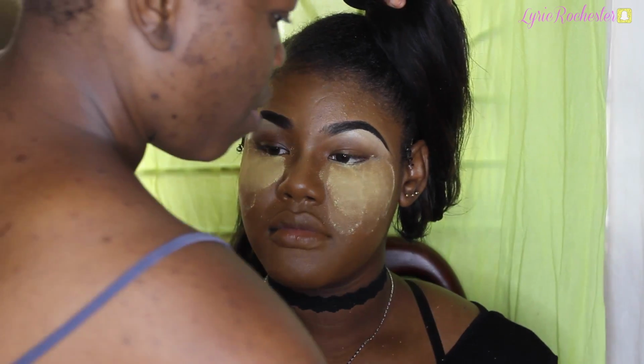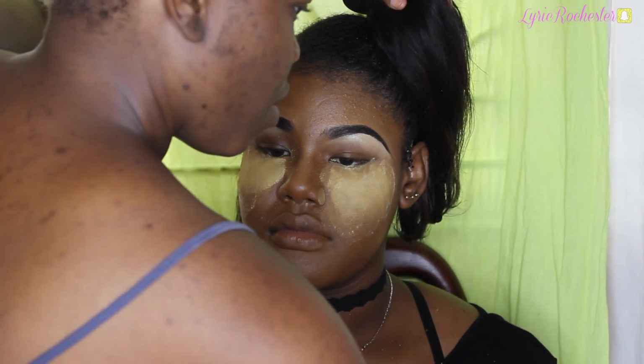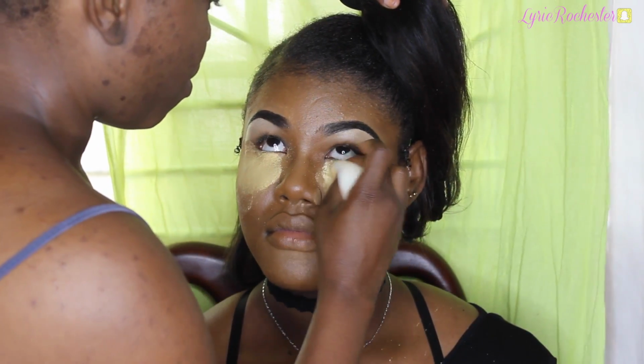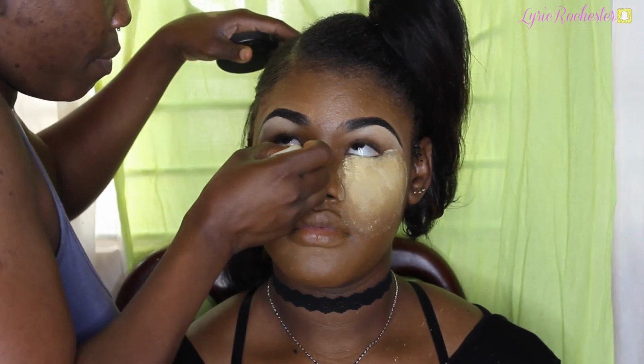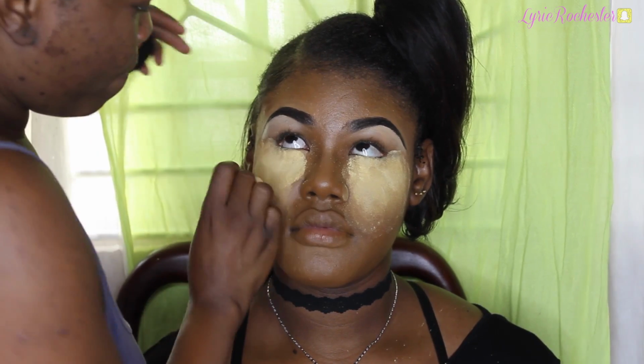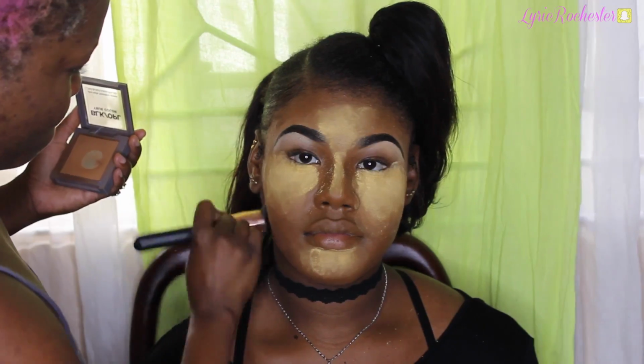So now I'll be setting the highlighted areas with my Sacha Buttercup, again with the same damp white beauty blender that I used earlier on. And then I'll be going in with my foundation in 600 medium from Fontana Pharmacy. The Sacha Buttercup is from Fontana Pharmacy as well.